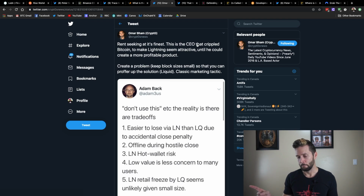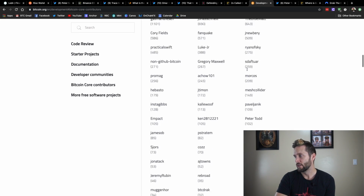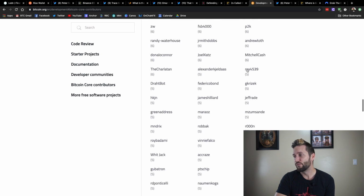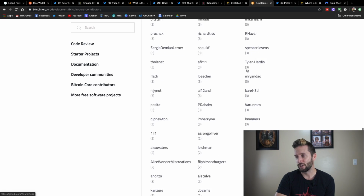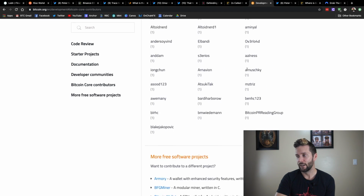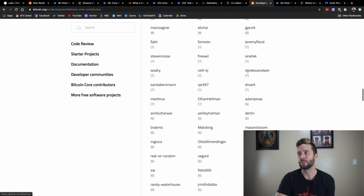So here's the thing. First, Blockstream. Let's take a look at the Bitcoin developers. This is a list of Bitcoin Core contributors. You can scroll down. Damn, there's a lot of them. There are a few Blockstream employees that contribute to Bitcoin. But by and large, most of these contributors are not Blockstream employees.